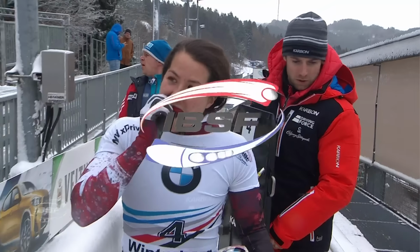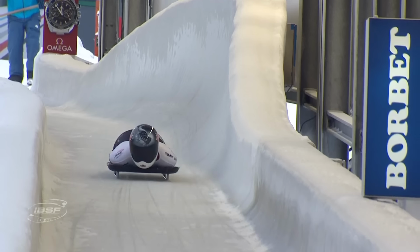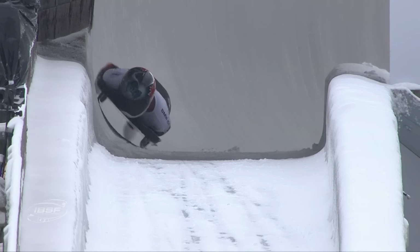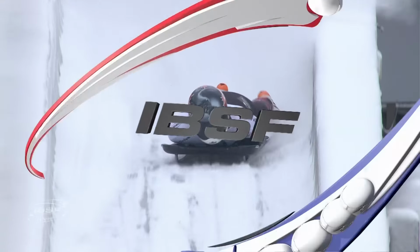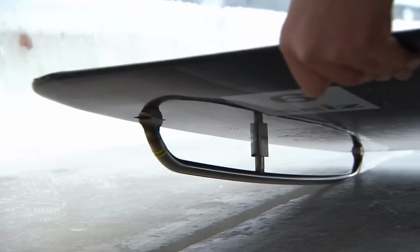58.24. We're still well off the track record. I don't think we're going to see that here. Too much of that curve. Look at the skidding, toe drag, drift. Nothing straight there. You want to be quiet. Then here, well, we thought we'd see a little bit of this scorpion move on the finish. Yep. That finish curve's got a lot of memories for a lot of athletes.